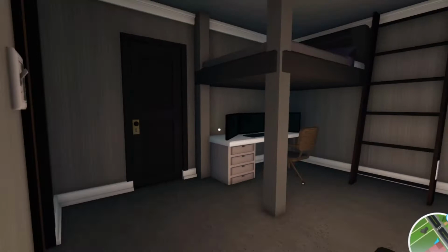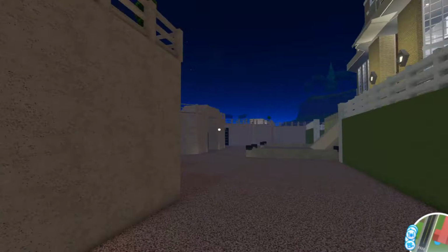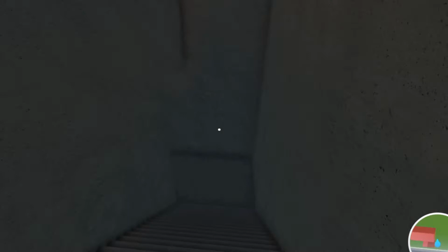But it is a very odd bedroom. I mean, it's in the outside. I mean, it's very clever. I like the fact it's a bunk bed. I'm just a bit confused as to why it's outside.